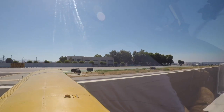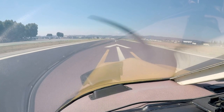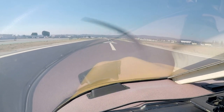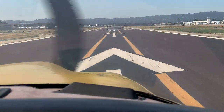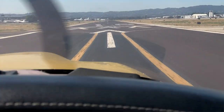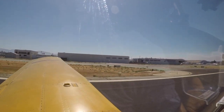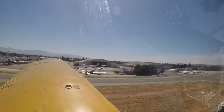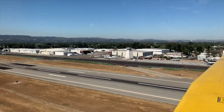Full power. Power and engine gauges are all in the green, and the airspeed's alive. And we're at 50, 55, there's 60. Everything looks good. All's good, Sarah. All's good.